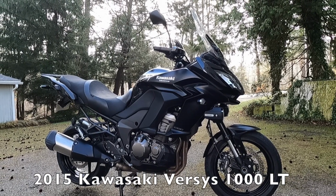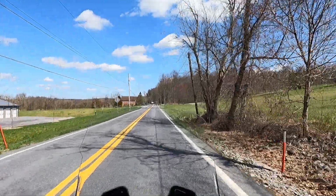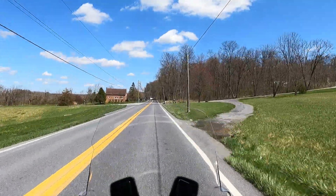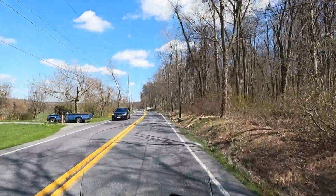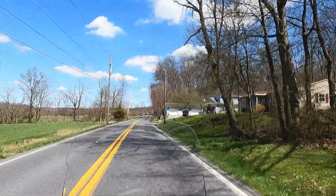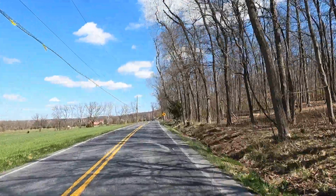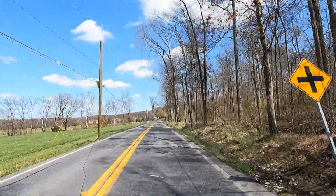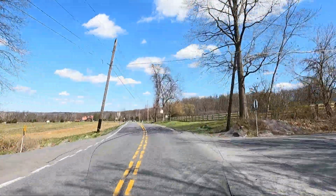I am currently riding Kawasaki's 2015 Versys 1000 LT, and I'm riding this back to back with the GS1100G. And man, the first thing I notice is just how roomy this cockpit is. I'm sitting up a little bit taller, the bar is closer to me, and I don't have that little bit of lean like I do on the Suzuki.